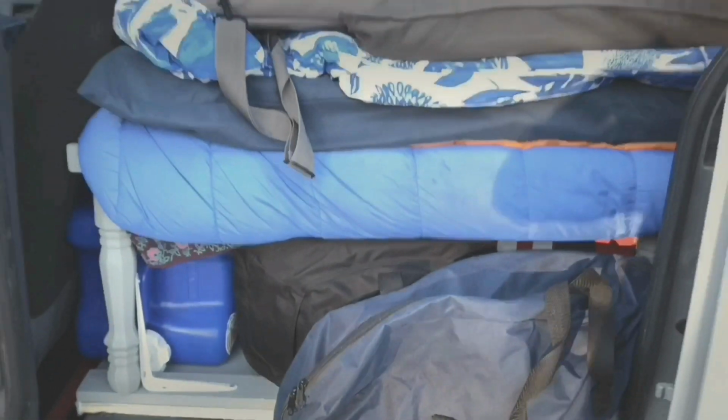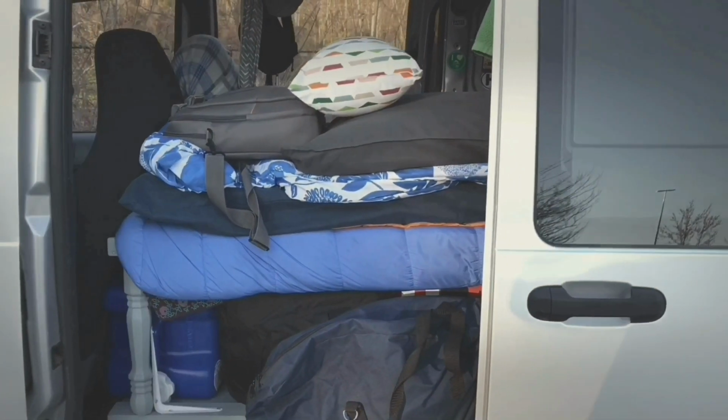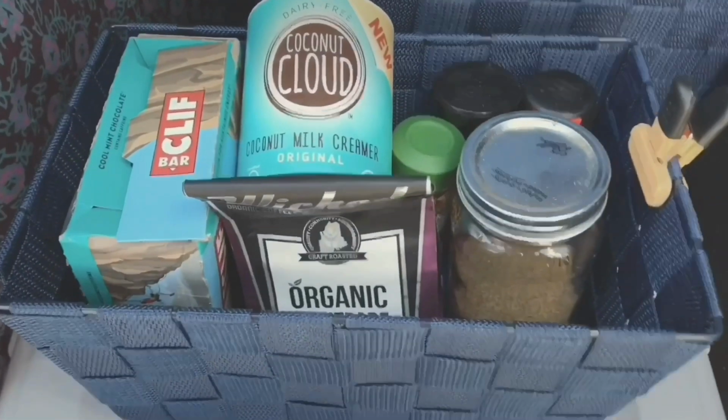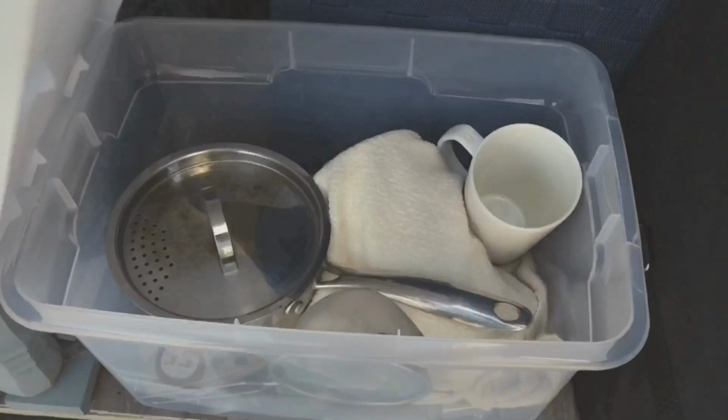My camera bag, a duffel with winter gear, and my laptop all tucked securely under when the sliding door is shut. I also keep bug netting that can be velcroed to windows or doors, and a small propane canister underneath where temps remain cool. Next to the bed I have a bin containing coffee, spices, and snacks that are used on a daily basis, and under that a tub with regularly used utensils, dishes, and my French press.